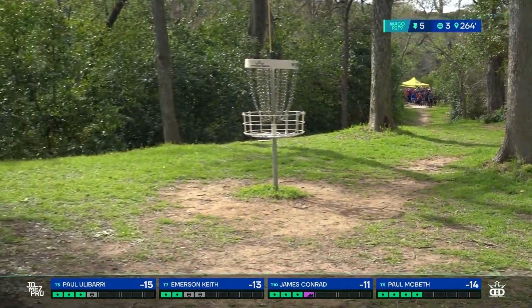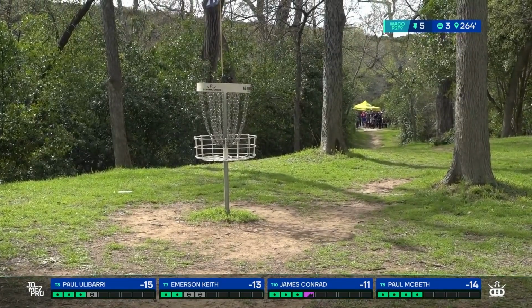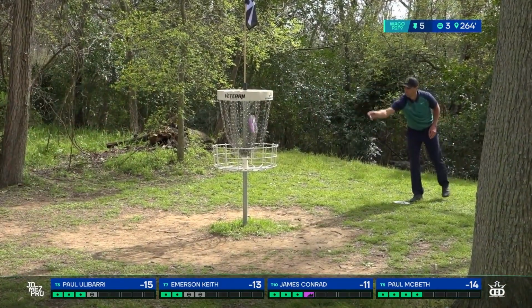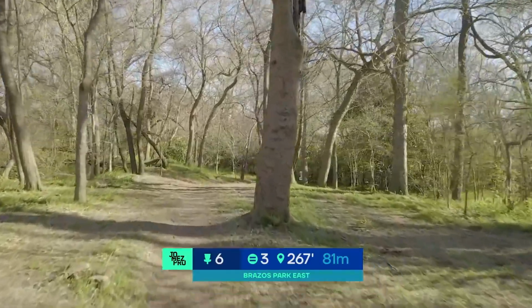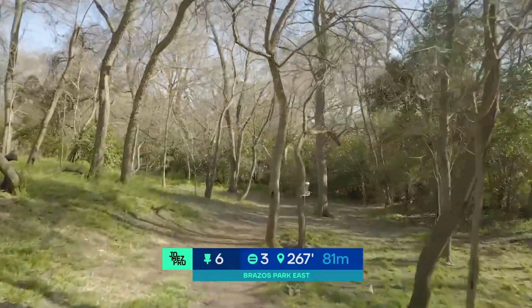That's kind of my go-to shot if I have a good feeling putter. Just a nice turnover, get right up to whatever 300-foot shot I'm going for. 5 for 5. Just easy putts. To the right, a lot of trees here. What do you think? Yeah, I think that's an understatement. A lot of trees would be.